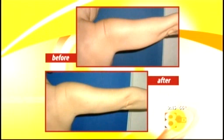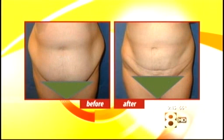Really nice. Oh, and those dreaded arms. Look at that. That's amazing. And this is a great one, too, because we can combine it with Smart Lipo, which allows us to get good skin tightening afterwards. So we really like using that combination together. Let's talk about that combination. So you can use Smart Lipo in conjunction with the VL and get this kind of result.